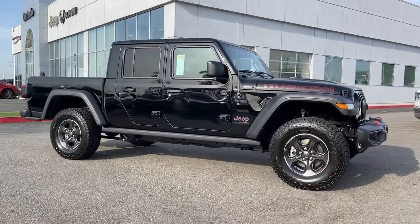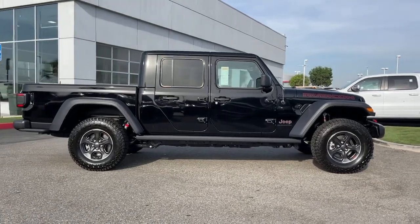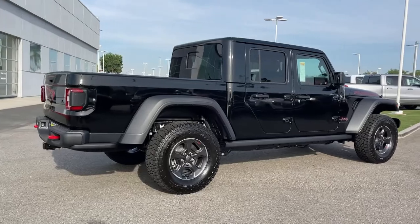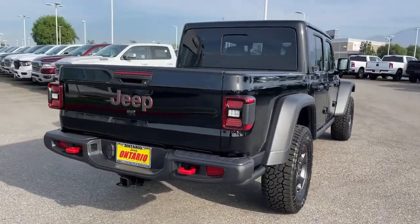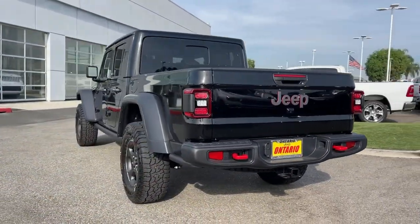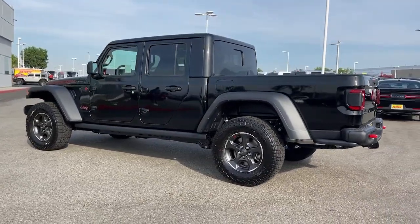Introducing the 2022 Jeep Gladiator. Here's an off-roader's dream come true, the Gladiator. This uniquely designed midsize pickup delivers rugged versatility, modern comfort, and classic upright styling. Impressive towing capability, available diesel power, and a host of customizing options let you create the adventure machine that's perfect for you.